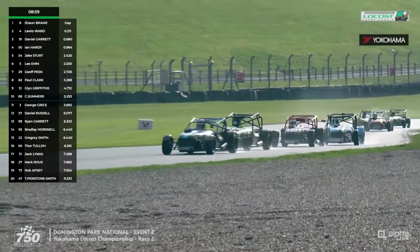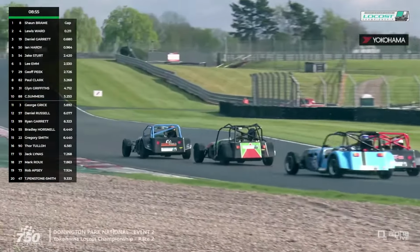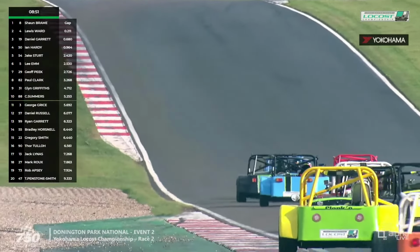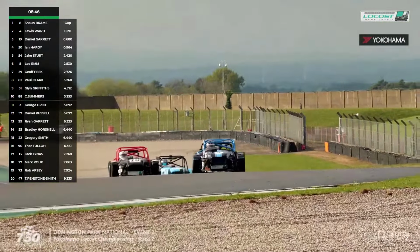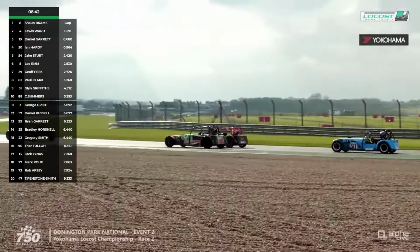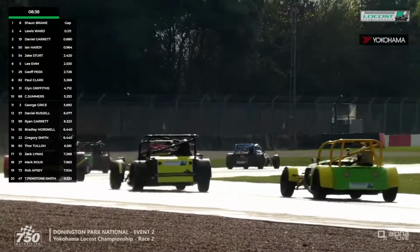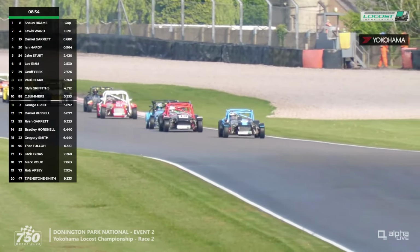Bit of spray being kicked up by this leading 4, with Lewis Ward ahead of Sean Brame and Daniel Garrett, who's under masses of pressure from Ian Hardy, who's following on that form he had at Mallory Park at the end of last year. Garrett going for 2nd on the inside of Sean Brame, but Brame hanging it out there around the outside. That win he got at Cadwell Park in the summer last year, spurring him on, I think, to be a potential championship contender this year.